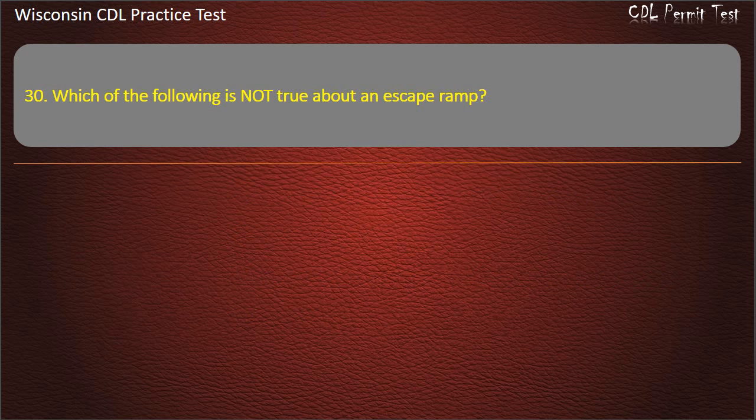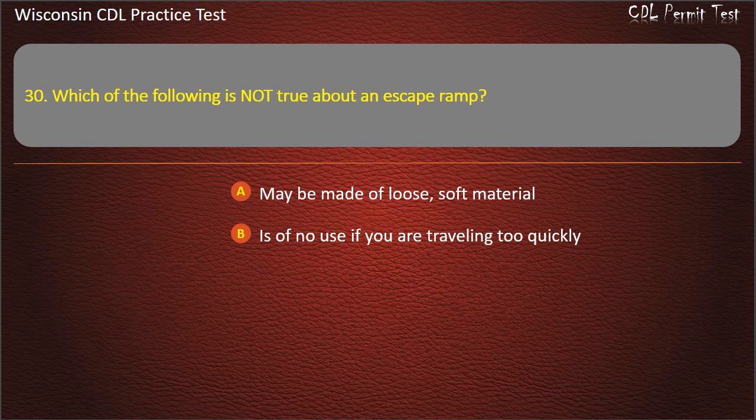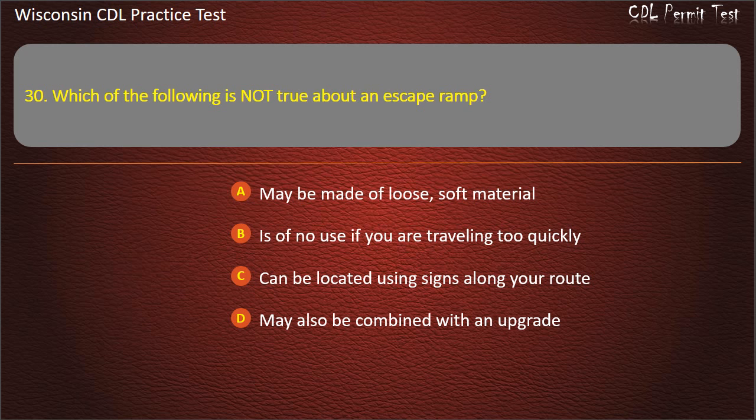Question 30. Which of the following is not true about an escape ramp? May be made of loose, soft material. Is of no use if you are traveling too quickly. Can be located using signs along your route. May also be combined with an upgrade. Answer. Is of no use if you are traveling too quickly.